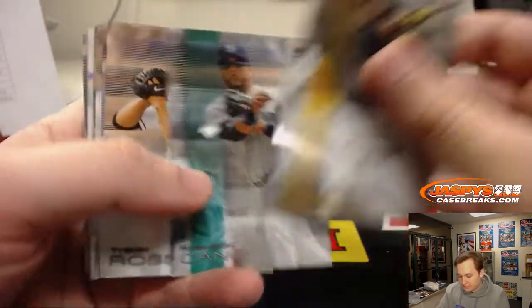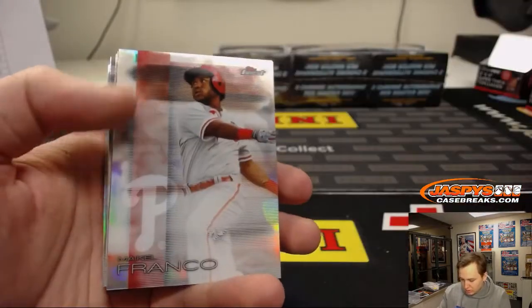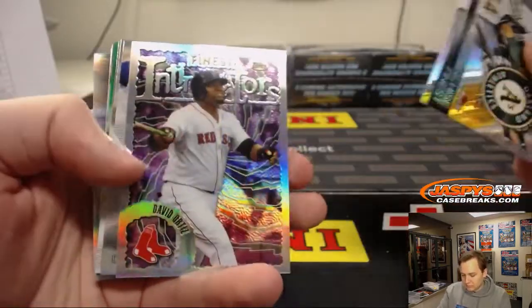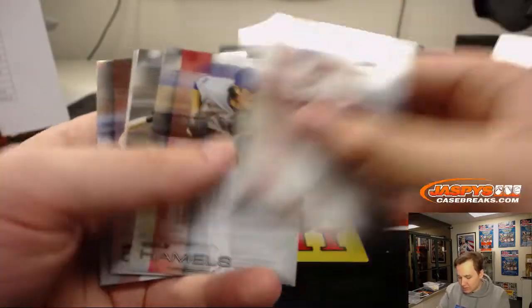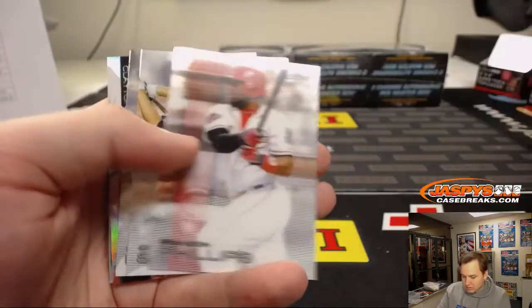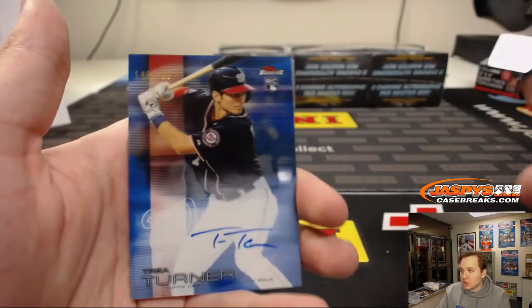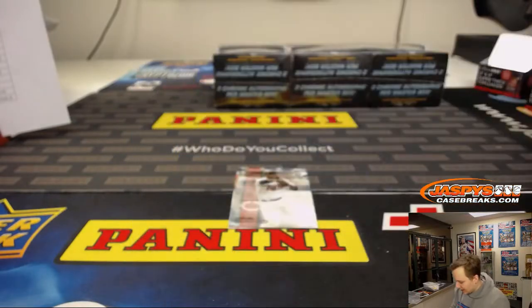Non-numbered. We got a purple number 250, Carl Edwards Jr. Carlos Correa? Big Poppy, David Ortiz. We got number 99, Dallas Keuchel for the Astros. Clayton Kershaw, and number 150, Trea Turner, rookie autograph. Nice hit for the Nationals. Tom H. having a nice break with the Nats.